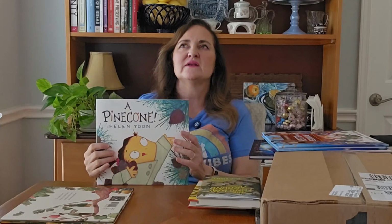So this is another one where the illustrations carry the story. And I love that for young readers, because a lot of times when you're reading a picture book and there's a lot of text on the page, the kids, especially very young readers, are trying to turn the page before you've actually read the text. When they don't have a lot of text on the page and the pictures carry the story, that doesn't happen.